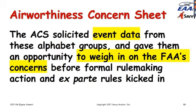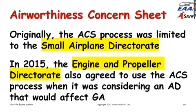So anyway, I think I've said all of this. Now, originally in 2001, the deal we made with the FAA was a deal we made with the Small Airplane Directorate, so that the ACS would be issued with regard to small airplane issues. But we had a problem in 2014.